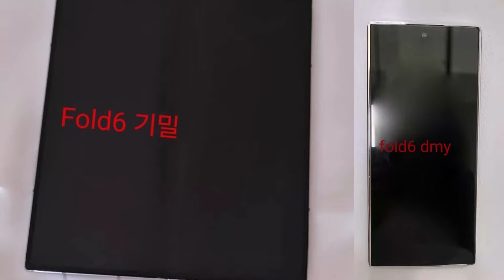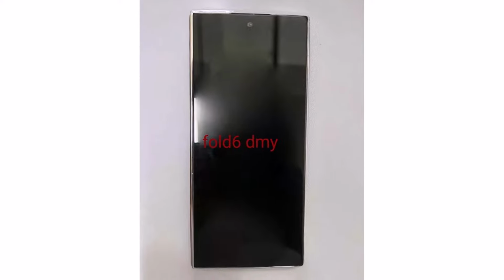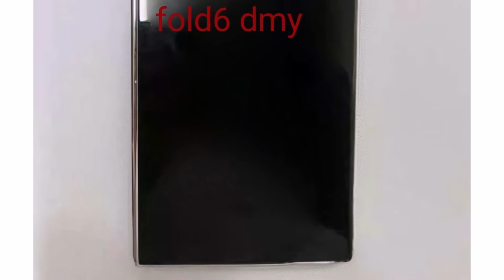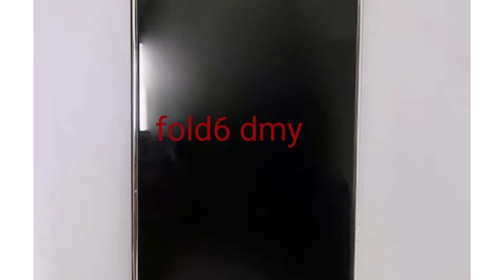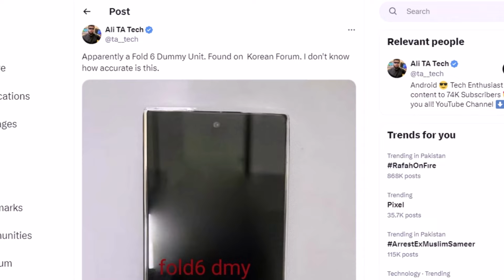Now let's talk about the hands-on and first look of the Z Fold 6. In this photo, we can see how the front screen of the Fold 6 looks. Keep in mind that it's not an actual device. It's a dummy unit, according to the ex-user Ali, apparently a Fold 6 dummy unit found on a Korean forum. I don't know how accurate this is.